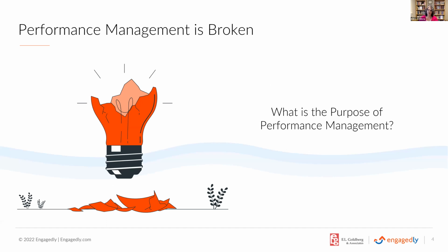We all know that performance management is broken, right? This is no surprise. To start on your journey of fixing the process within your own company, it's important to step back and ask what is the purpose of performance management in our company, and then make sure that you're designing your process with that purpose in mind. And remember, performance management can't do everything. So we really need to think about what is the singular driving purpose of why you do performance management?